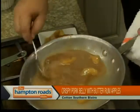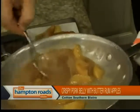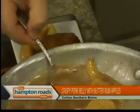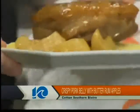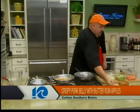We're going to take our beautiful pork belly that we got. It looks absolutely amazing. We're going to take some of these apples and just spoon it over. Serve it right here with it. Perfect. And then we're going to give a little bit of drizzle on top. And you're done. Like I always say, it's not hard. If it was, I wouldn't do it.